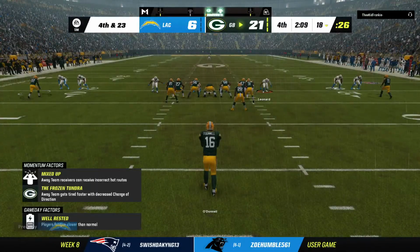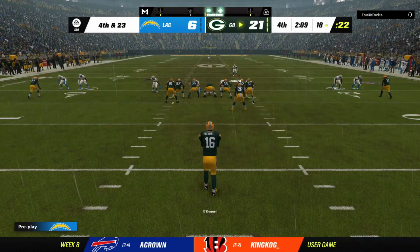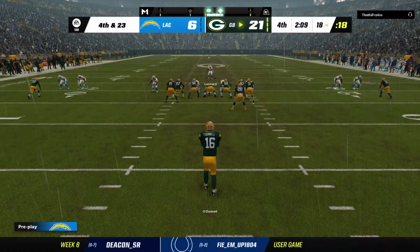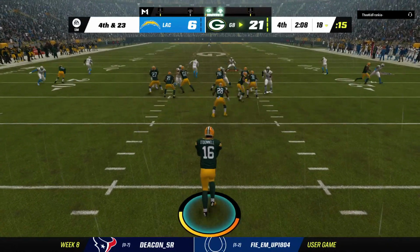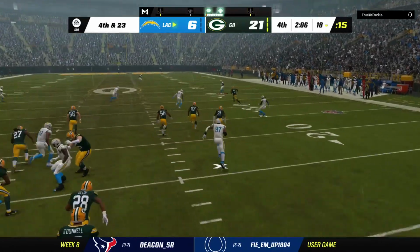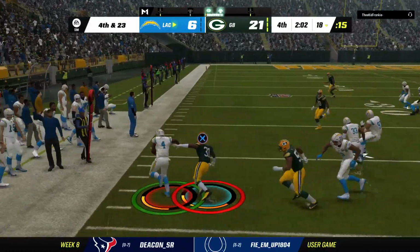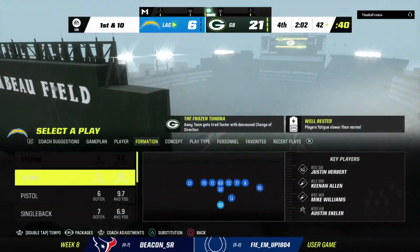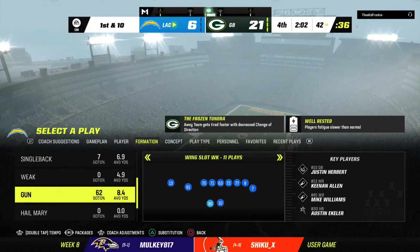Here's Pat O'Donnell now, standing right on his own 5-yard line. Oh, it's a wobbler here. Just a 25-yard punt, not what he was hoping for by any stretch. And we have reached the 2-minute warning.